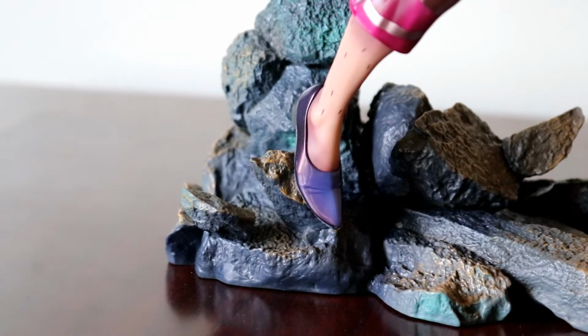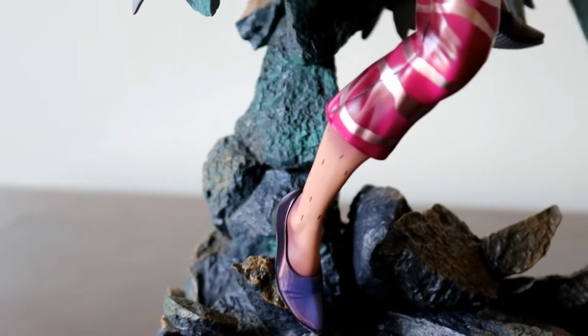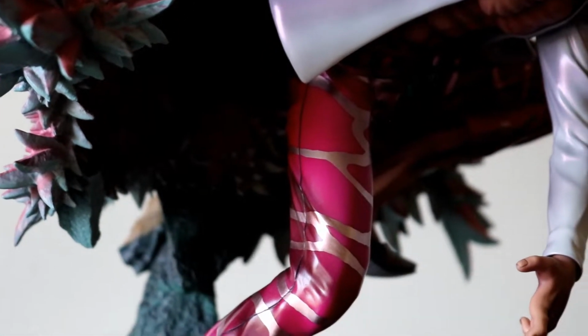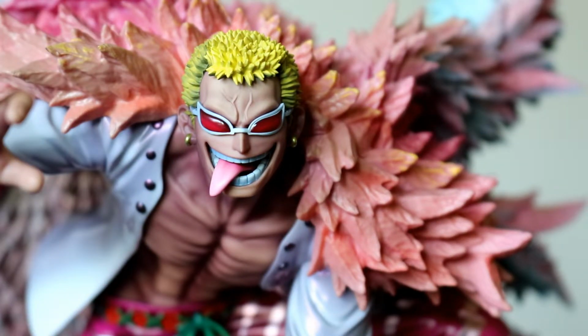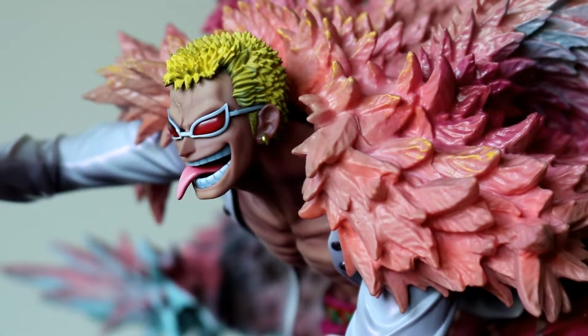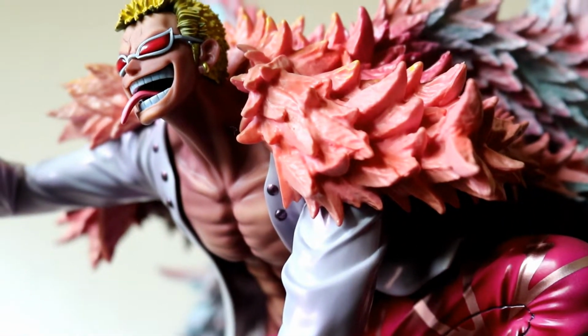I really love how they did the shoes, and then of course the hair on his legs. And the pants look amazing also. You can even see his fingernails. Yeah, so the face is just absolutely perfect on this. And yeah, I couldn't be happier with it. Got the veins on his forehead. And then from any angle it looks perfect. It looks just like him. The whole head sculpt is just perfect.